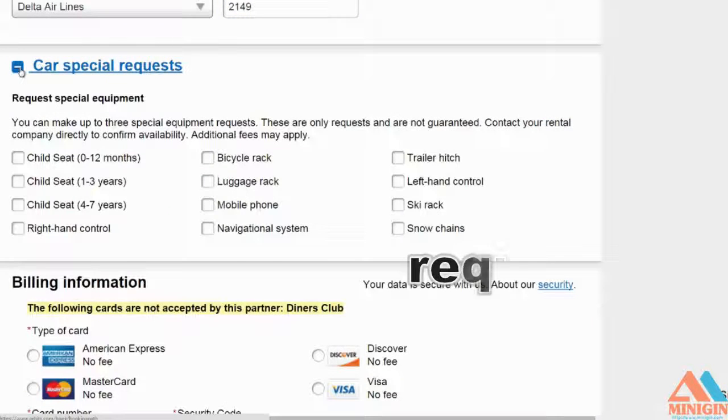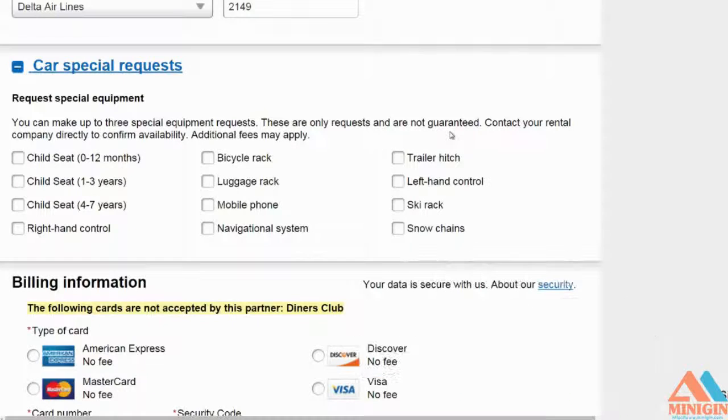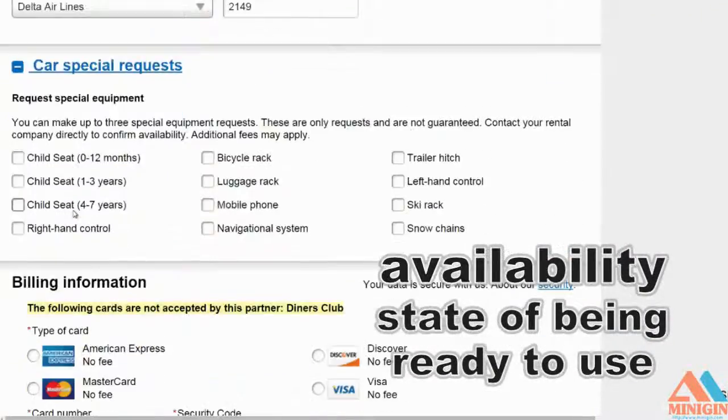Car special requests. If you need to request special equipment, you would let them know here. Remember that these are only requests. You're just asking, and it's not guaranteed that you'll get it. Contact your rental company directly to confirm availability. So you need to call the number for this rental company, what is it called? Easy Rent-A-Car. You will need to call the company if you are making one of these requests and you want to make sure, confirm that it is available.